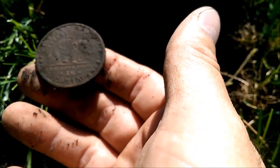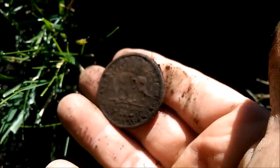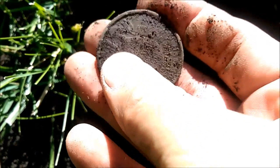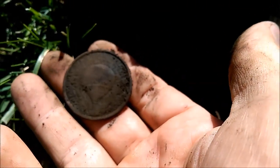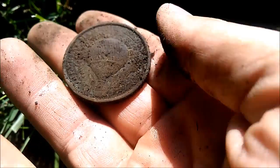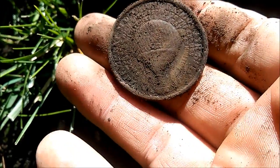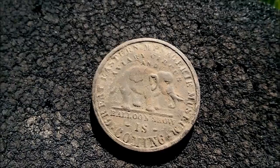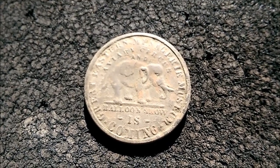It says something is coming. There's a lot of writing on this. Elephant on that side, a balloon on this side. Just a lot of writing. I'm not really sure. Let me clean it up a little bit and look for a date. Alright guys, I think this is something very old.